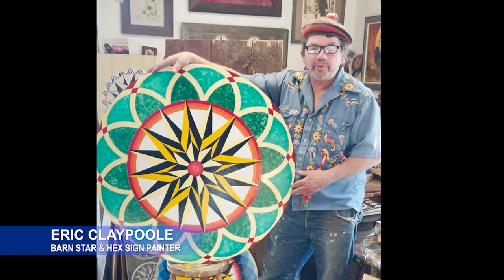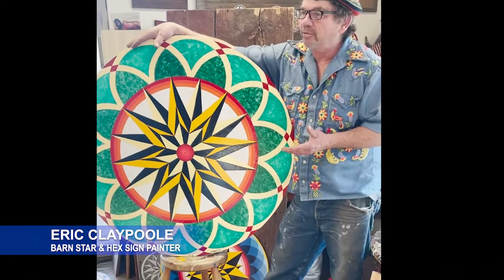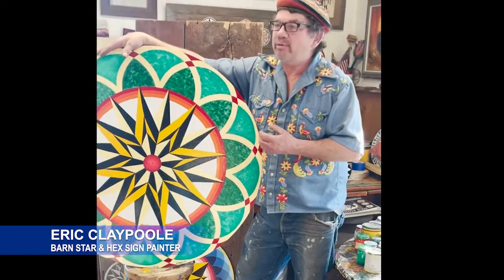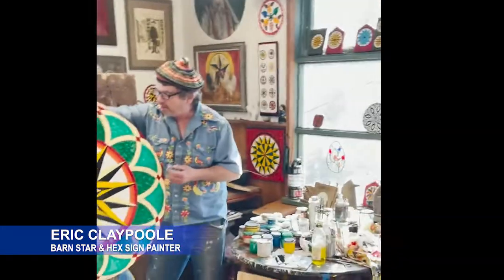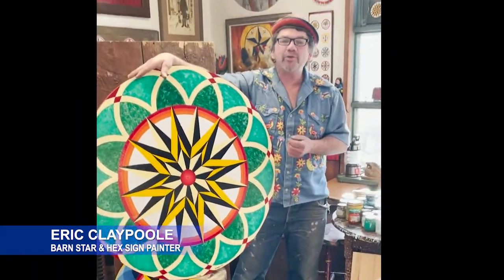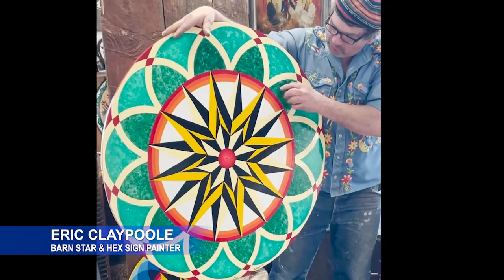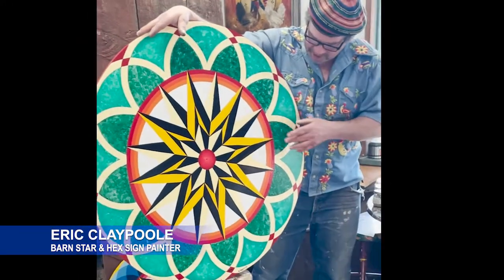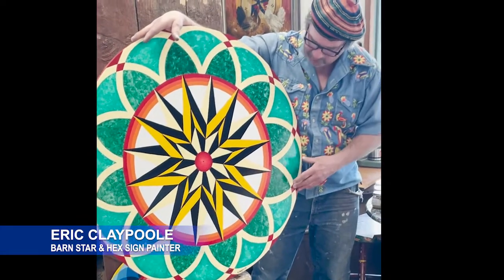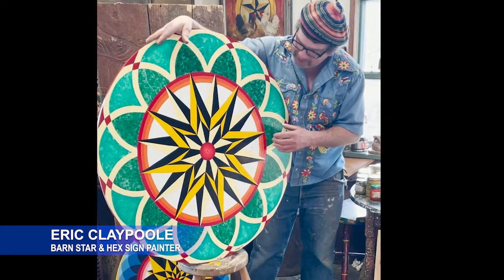This is a sign that we painted for Easter on the Farm. Milton's signs on the barn were very geometrical. They were fascinating designs. He was the master of giving the spinning effect on his barn stars. When he started painting on discs in his later years for the folk festival, his designs got really complex. So this is one that we kind of reproduced, where he has some rubbed out paint in areas. He has a lot of striping done around the outside, but these are different colors for the star points. There were different patterns.